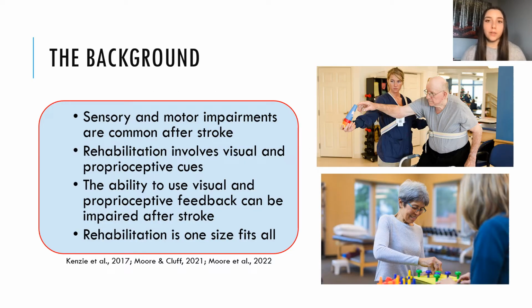Stroke can often leave individuals with impairments in moving and sensing their arm that affect their ability to perform activities of daily living, such as eating with a fork. Many individuals with stroke seek rehabilitation to regain sensory and motor function, where therapists often use visual and proprioceptive cues. Proprioception being the sense of body position and motion without visual input.